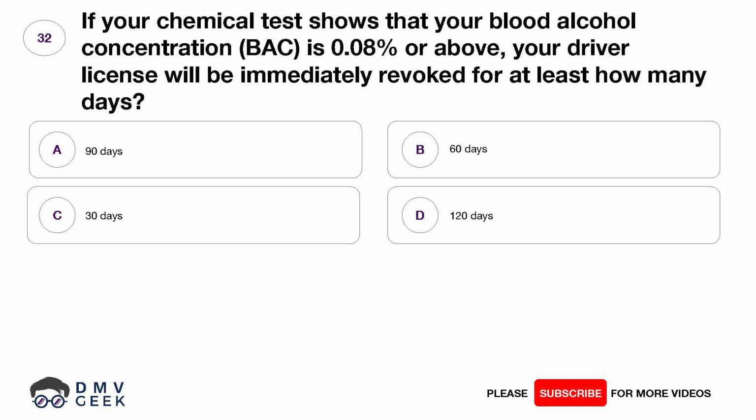Question 32. If your chemical test shows that your blood alcohol concentration, or BAC, is 0.08% or above, your driver's license will be immediately revoked for at least how many days? A. 90 days. B. 60 days. C. 30 days. D. 120 days.